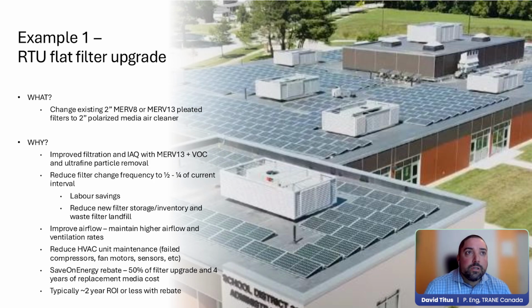And the projects that I've worked a lot on have financially been usually pretty appealing. Simple paybacks and ROIs in terms of a few years, and that was without any rebates. Now, thankfully, in a lot of places across Canada, there are great rebate programs in place. Currently, Save on Energy is actually funding 50% of filter upgrade and 4 years of replacement media costs for these types of retrofit projects. And with that substantial rebate, the ROIs that we're seeing in a lot of these projects are coming down to 2 years, 1 year, and often in some cases less than 1 year. So that rebate, as long as it's around, is obviously just a cherry on top for doing some of these projects.